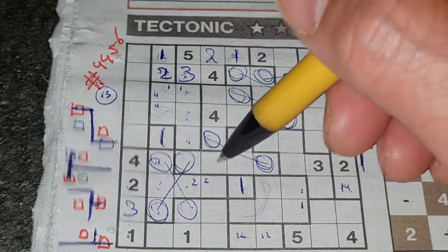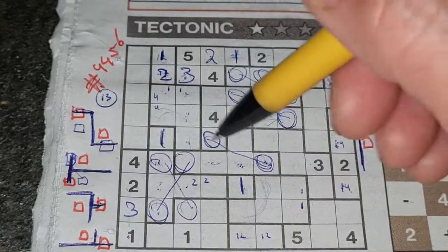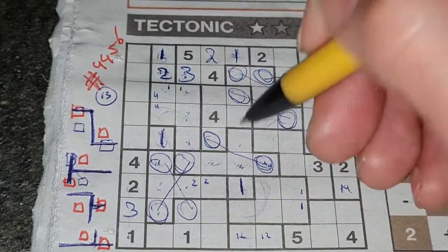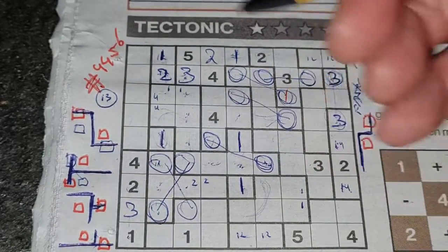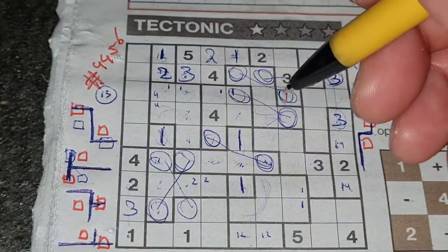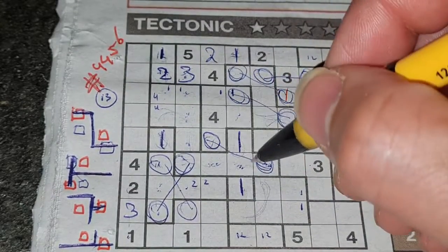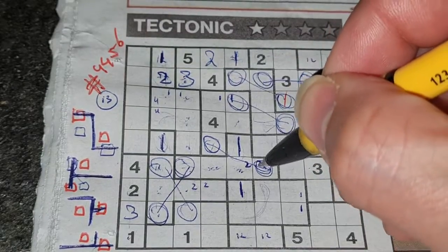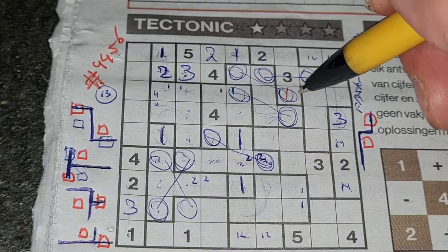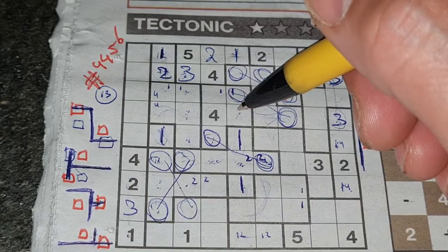Let me think. These three boxes surround the 1, cannot be a 1. That box cannot be a 1, so one box left for the 1 in this area should be there. These two boxes cannot be a 1, so the 1 could be here, could be there. These two boxes cannot be a 2, because we have a double 2 there. So the 2 could be here, could be there. Yeah, I'm thinking.